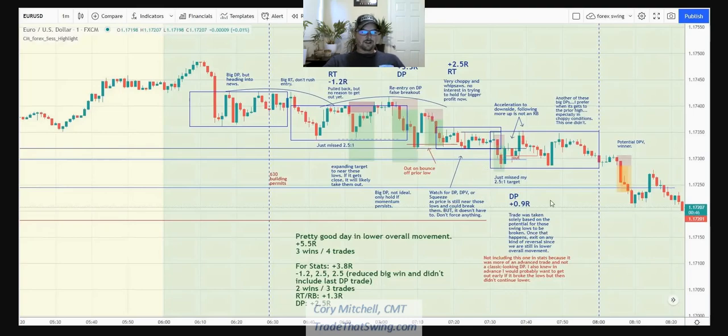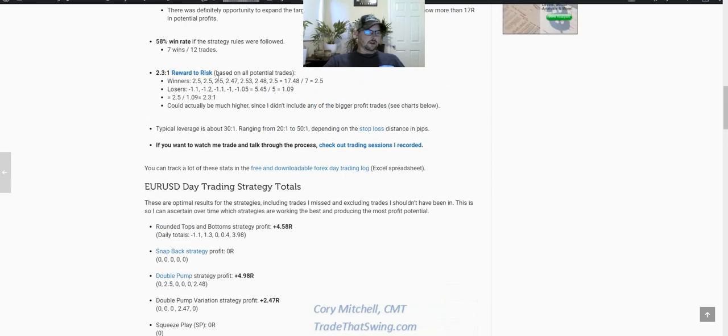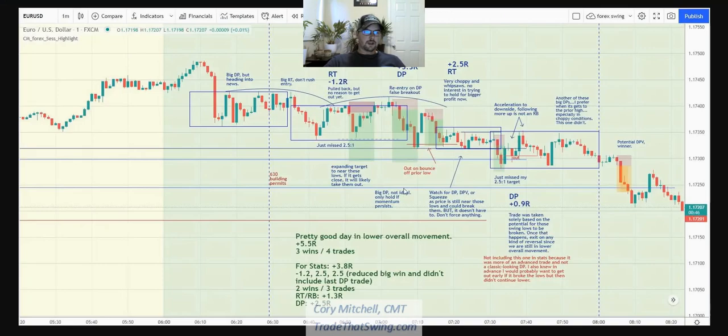This one I did not include in the stats, and as you can see, I dropped this one for the stats in the article. I dropped this one to 2.5 instead of 3.3, and that's why I said the risk reward could actually be much higher, because I counted it as 2.5 and it actually was 3.3 in actual trading. But again, you don't have to expand targets, so even if I make more on a trade, for the stats I'll put it at around 2.5.